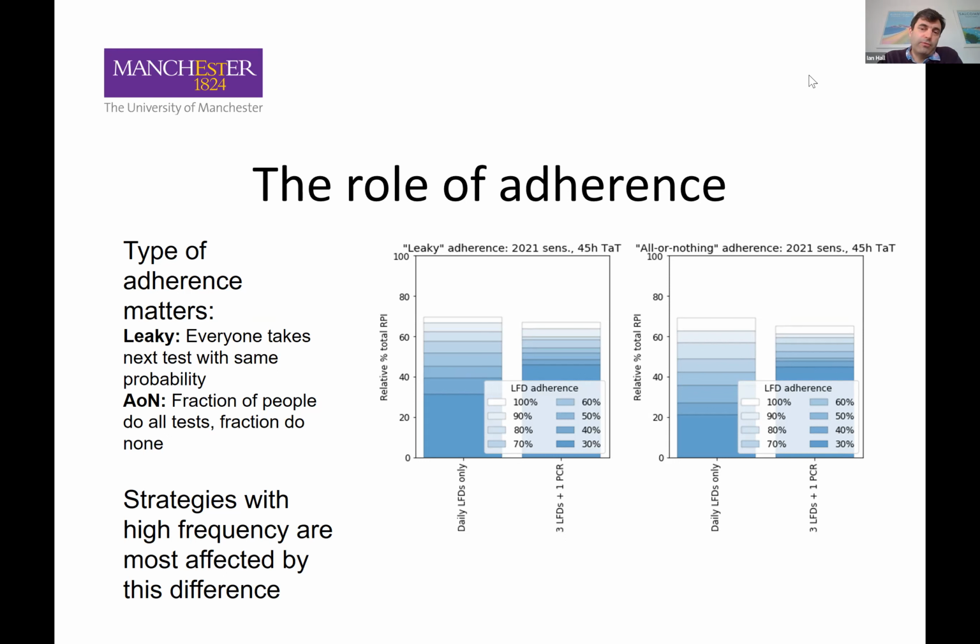All or nothing kind of erodes some of the benefit. So I think further behavioural work, behavioural science underpinning this, is something that needs further consideration as we go forward. It's certainly the structural assumptions in the model need to be thought about, even if we can't parameterize it to the nth degree.